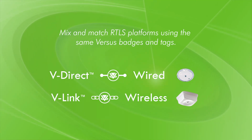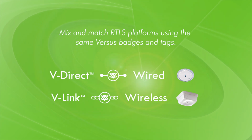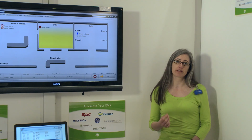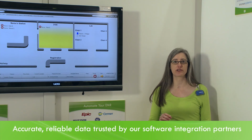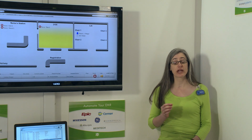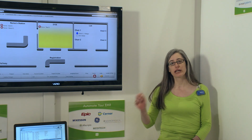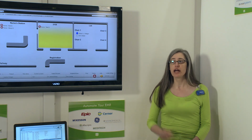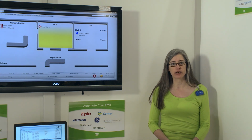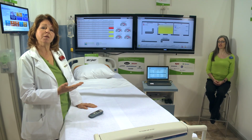Both of our wired and wireless systems are accurate down to this bed and chair level, using just a single focus sensor in each location. Using this method, our data is always accurate and never estimated. This is what allows us to automate clinical workflows and integrate with other systems. Our partners like Epic, Get Well Network, 4 Rivers, TempTrack, and others trust Versus to provide reliable and accurate location data.